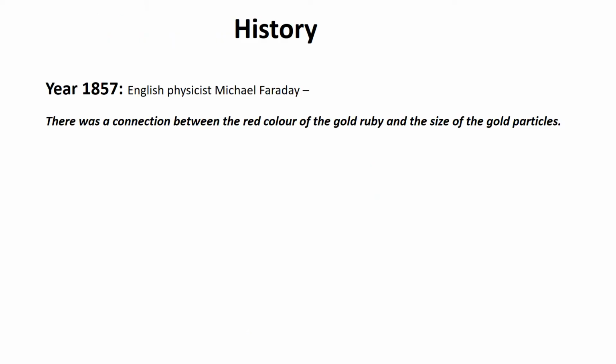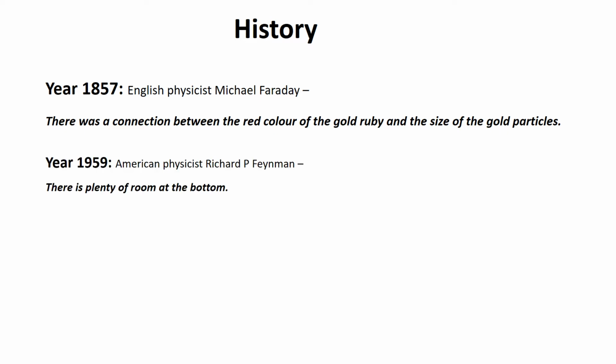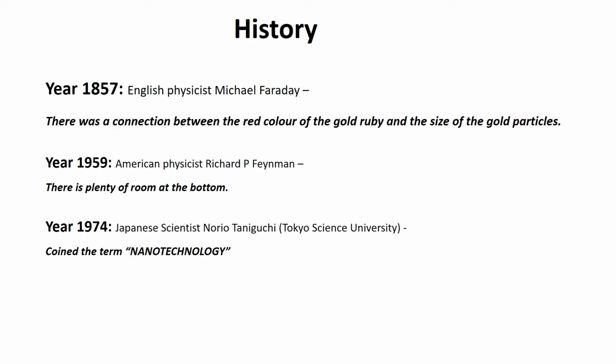History. In 1857, English physicist Michael Faraday said that there was a connection between the red color of the gold ruby and the size of the gold particles. In 1959, American physicist Richard P. Feynman said that there is plenty of room at the bottom, indicating nanotechnology. In 1974, Japanese scientist Norio Taniguchi coined the term nanotechnology.